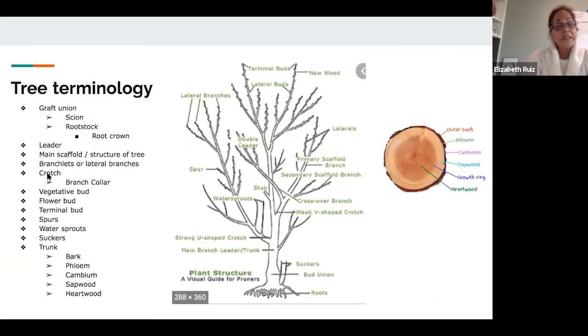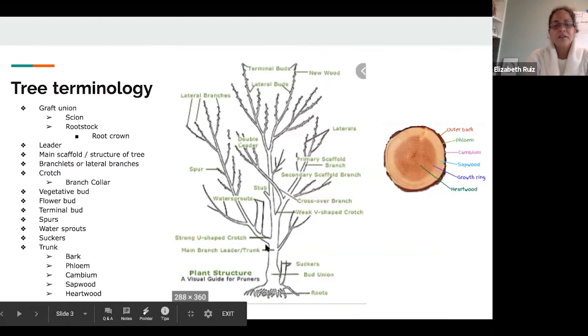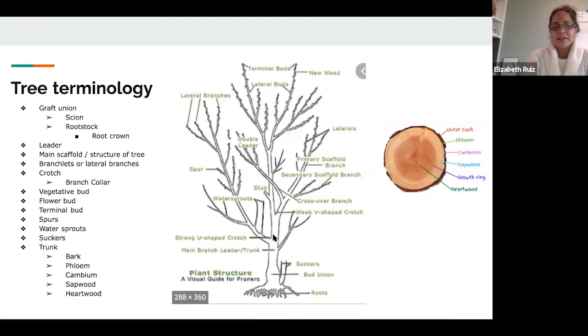The branch crotches. That is a really important thing. It sounds kind of weird, but it's really important because we're gonna be looking at these crotches all the time. Mature, young, every pruning, we're gonna look at these crotches and see what they're doing, how is the angle, where they're located, and how they are doing. So the crotch is the part where the branch meets the trunk. So we wanna look at those crotches.